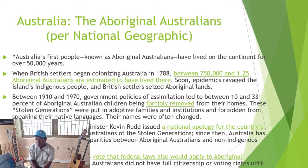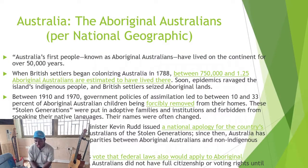So they were put in adoptive families. They were forbidden from speaking their native language. Imagine you are Akan and they forbid you from speaking Twi. Their names were often changed. In 2008, Australian Prime Minister Kevin Rudd issued a national apology for the country's actions toward Aboriginal Australians and the Stolen Generation. And since then, Australia has worked to reduce social disparities between Aboriginal Australians and non-Indigenous Australians.